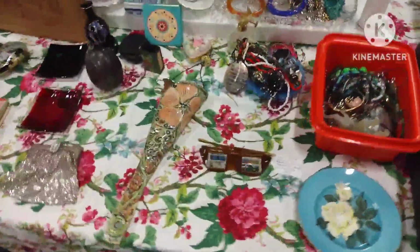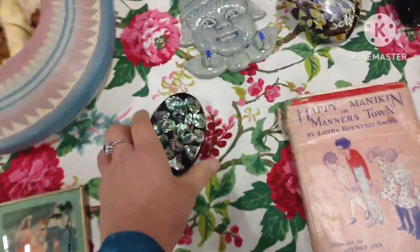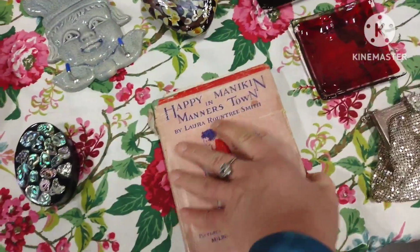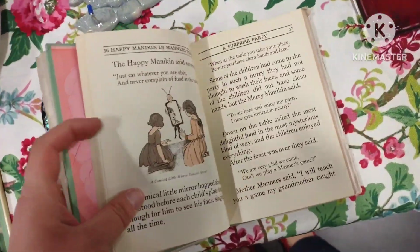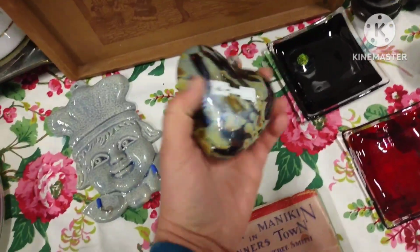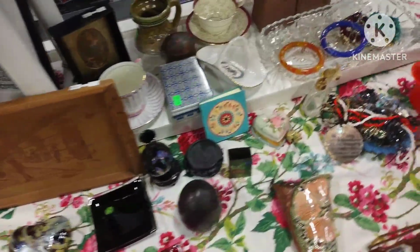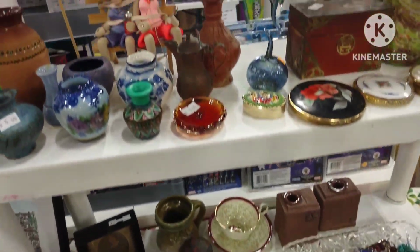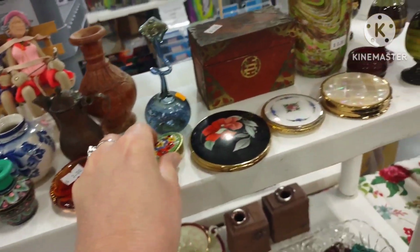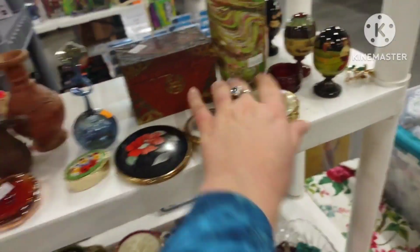There was a lot of jewelry this time. Some beautiful little purses. Fun little box. I think they wanted $8 for that one. Cute little book. Sometimes people like to cut up these books for crafts. That was, I can't remember, it was $10 something. Little glass heart art. Mosaic little box there, pill box. Oh, that was beautiful. Little compact, $12.